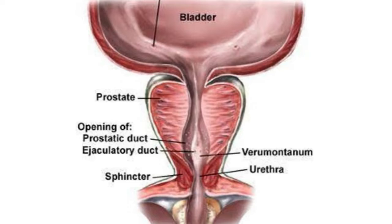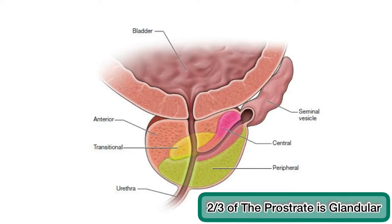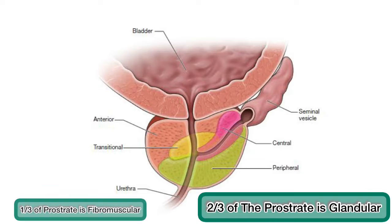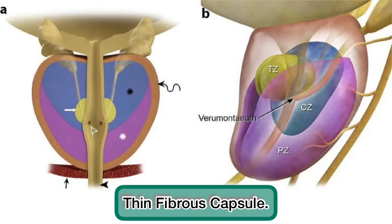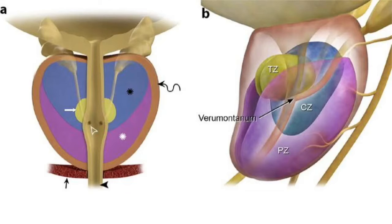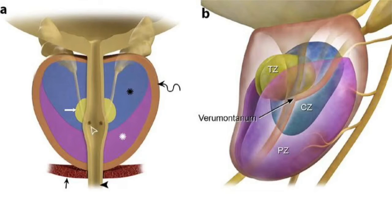As for the anatomical structure, the prostate is commonly described as being the size of a walnut. Roughly 2/3 of the prostate is glandular in structure and the remaining third is fibromuscular. The prostate gland is surrounded by a thin fibrous capsule. This is not a real capsule. It rather resembles the thin connective tissue known as the adventitia in the large blood vessels.